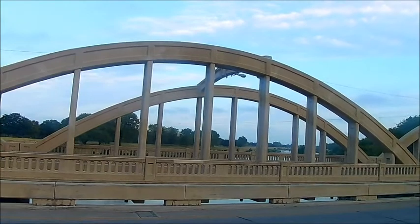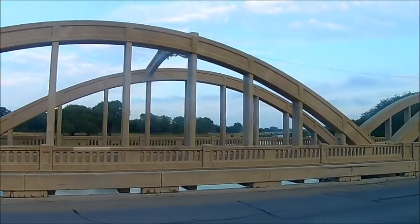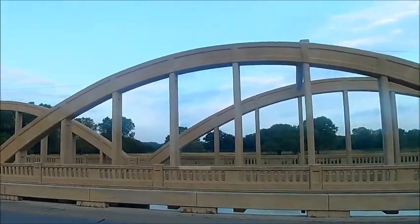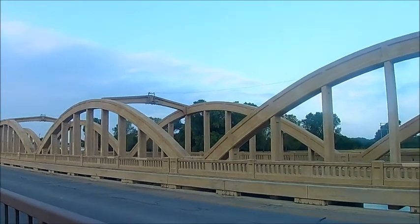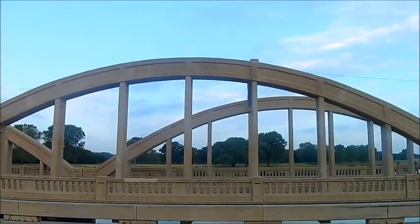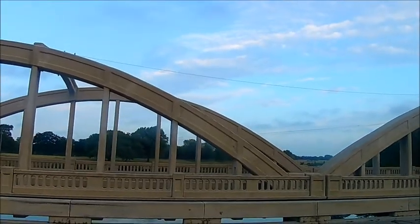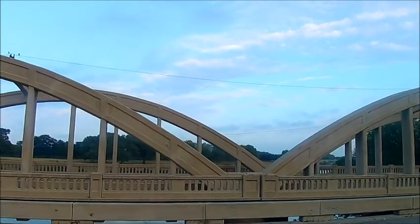Okay, we're almost to the end here. And then we'll turn around and walk back. But see, there's arches on each side. And they kind of alternate between the arches. Well, they're a little bit offset, I guess I should say. There's actually 2 rows of these.